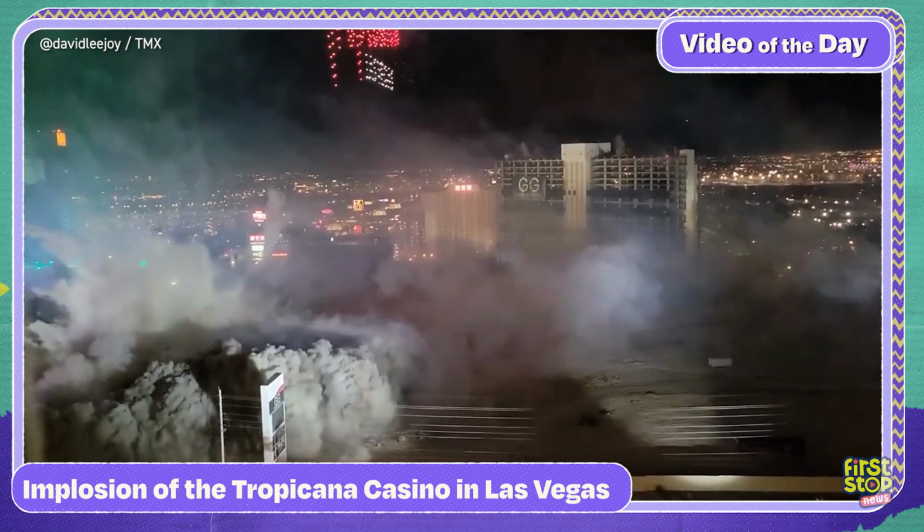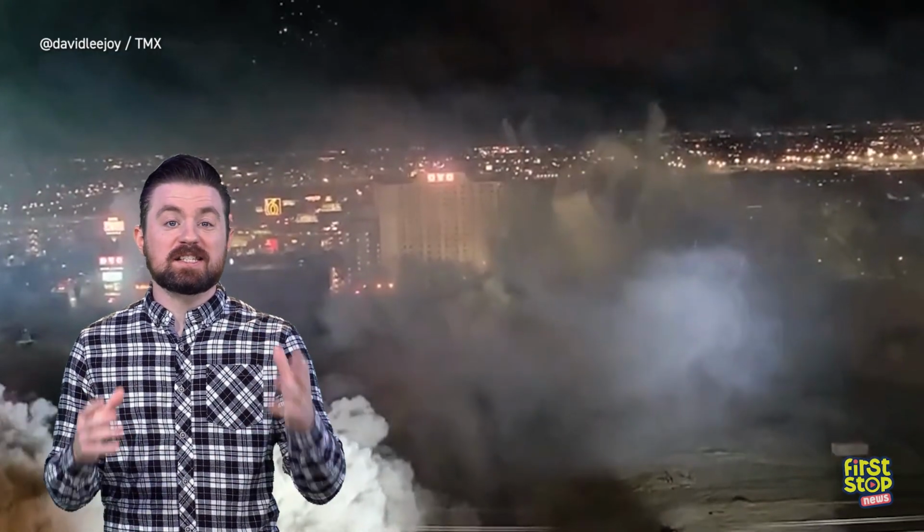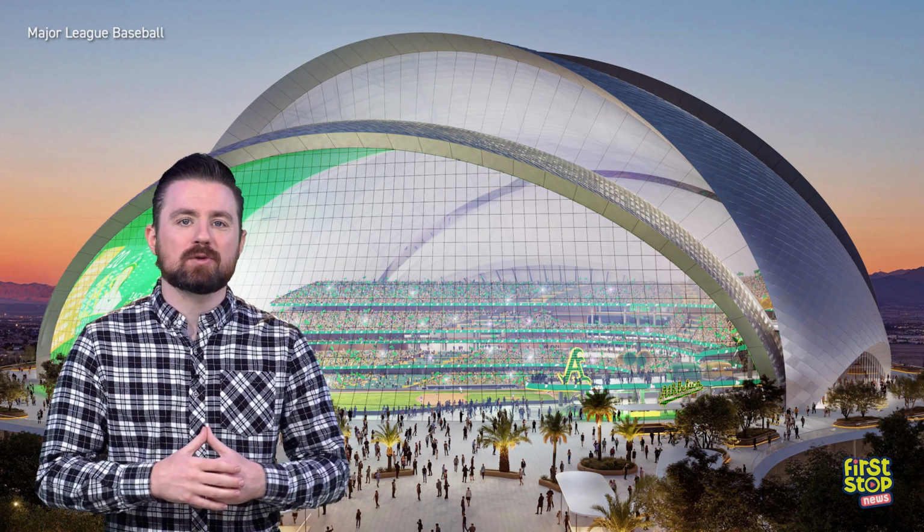That is what it looks like when a building is imploded on purpose. The Tropicana, a resort and casino that's been in Las Vegas for more than 65 years, closed back in April, all to make room for a new Major League Baseball stadium for the Oakland A's, who are moving to Vegas in 2028.